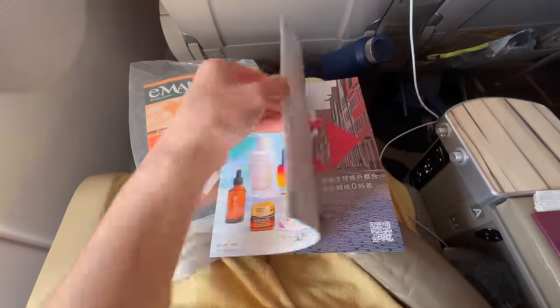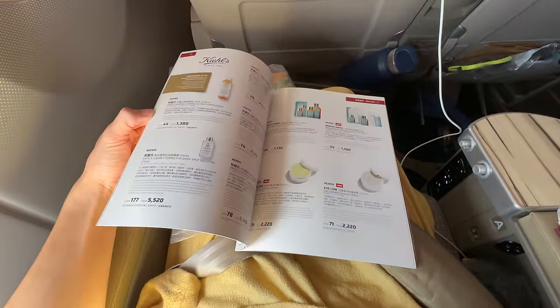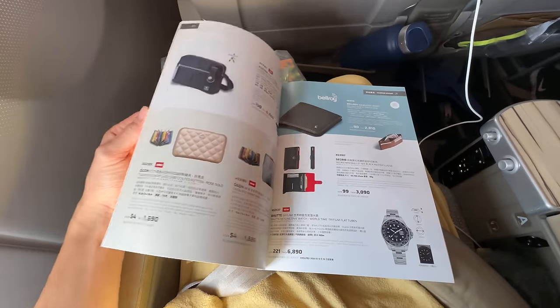Duty free is really popular among China Airlines customers. I saw a lot of people making a purchase.